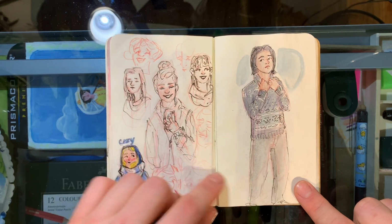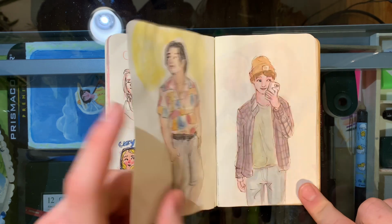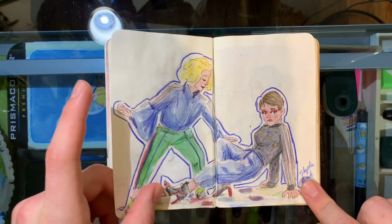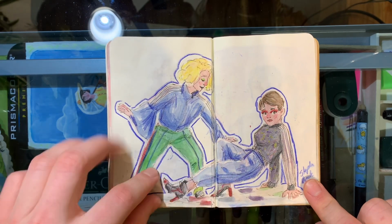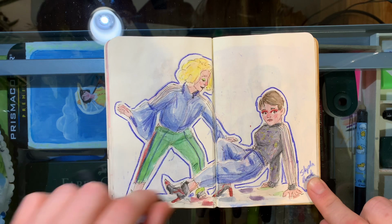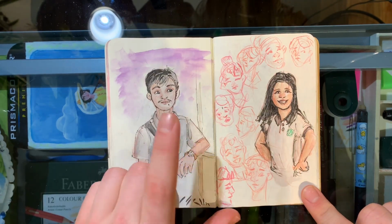Then this was me drawing my followers. They would send me pictures and I drew them. So this is my buddy Jordan, drew him twice. Another follower. One of my followers sent me this groovy picture, so obviously I had to draw it. I mean, look at these outfits and these powerful poses. Some more followers.